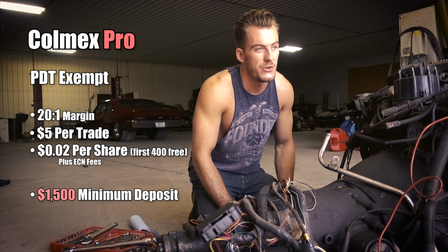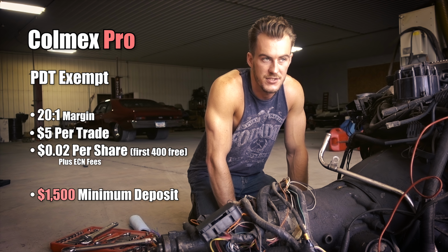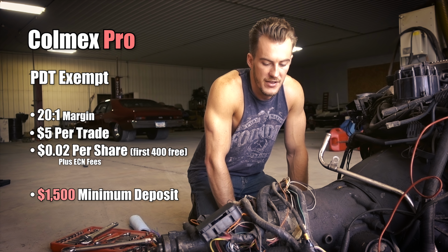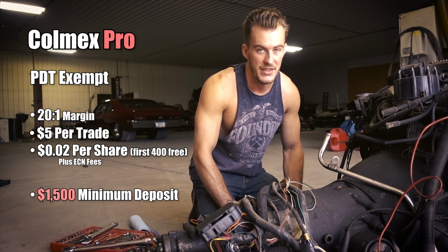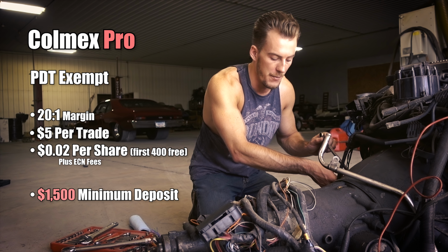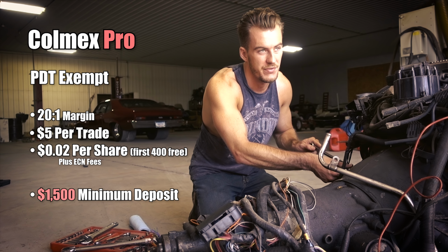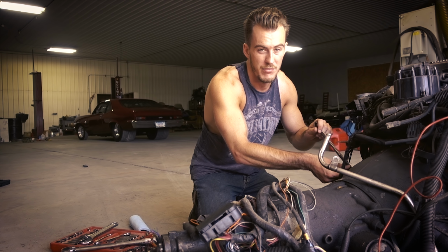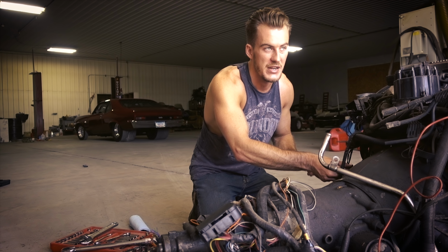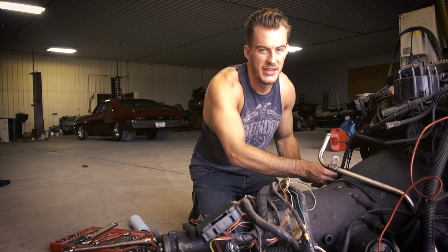The problem runs into if you're wanting to trade really low cap stocks or penny stocks like 2 cents, 10 cents, 25 cents, stuff like that. You're going to be getting into 1,000 shares, 10,000 shares, 25,000 shares, and those penny fees will add up very quickly. So what a lot of people do is they start with SureTrader or Colmex Pro or any other kind of platform, and they just try to build up their account trading low caps like $1 or higher. Let's get back to cash accounts though.